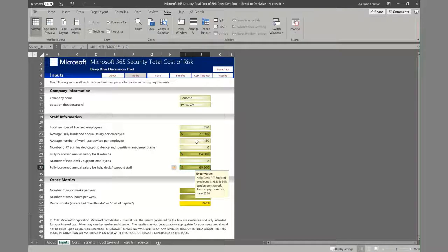That could change. So one thing to note, throughout this particular workbook, anything that's light green is something that you can manipulate. Anything that is dark green is something that either comes from an industry standard, such as pay scale, or comes from a report from Forrester. All right, so very simple stuff. This is your staff information. You're going to put in your other metrics just in case work weeks are lower than 40, or number of work weeks in a year that are less. Can't be more with that.